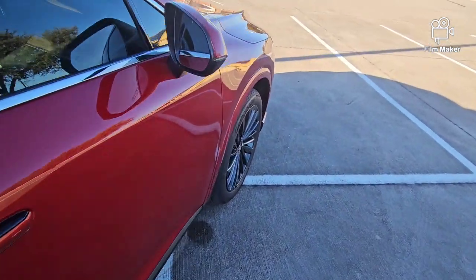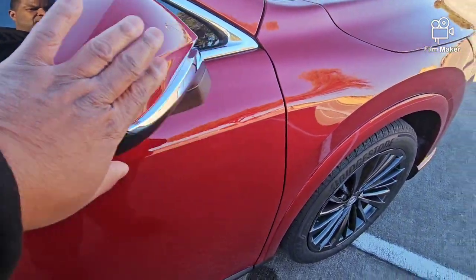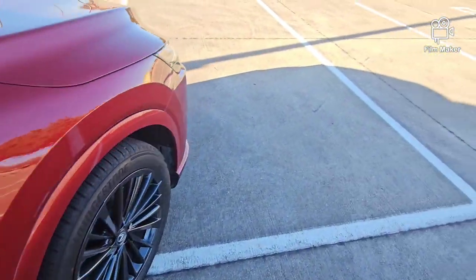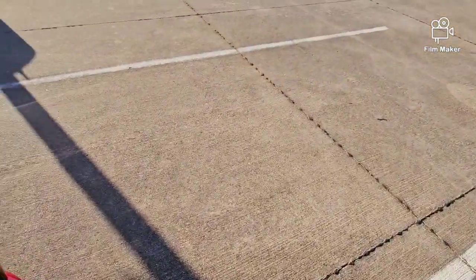Okay, I like the way the doors sound. They close very solid. You got your turn signals right up in here. Powerful mirrors, you do have that. Let me show you under the hood of this RX350.